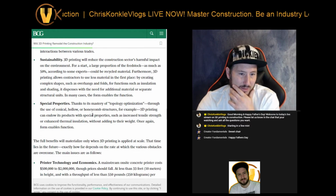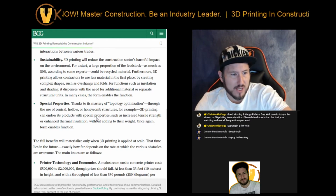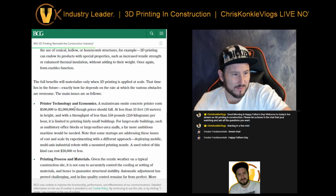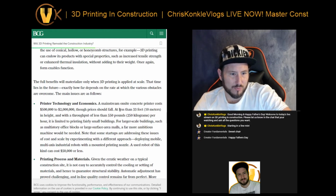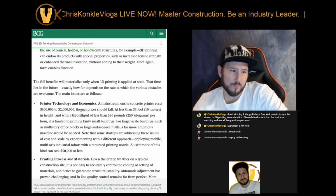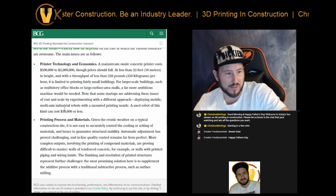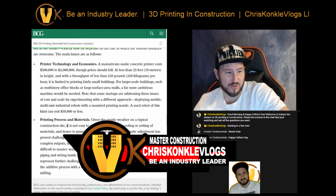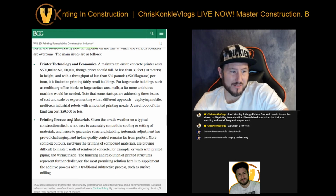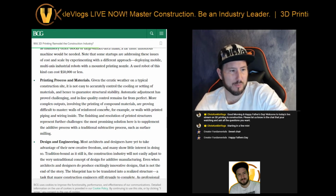Very cool. Special properties, thanks to its mastery of topology optimization through the use of conical, hollow, or honeycomb structures, for example, 3D printing can endow its products. So, wow, look at this. A mainstream on-site concrete printer costs $500,000 to $2 million. So, that's what I mean. Depending on the price, you'll have to print quite a few houses to get that money back. Okay, you guys, the margins are 18% on a good day, on a very good day. So that is wow, that's crazy, right? That is crazy. So those costs will obviously come down anyways when people start buying them.